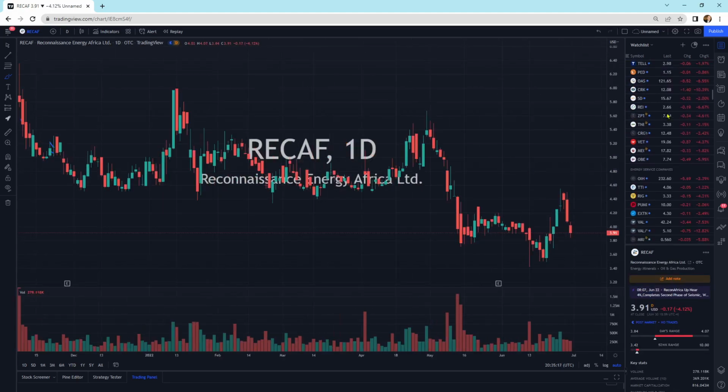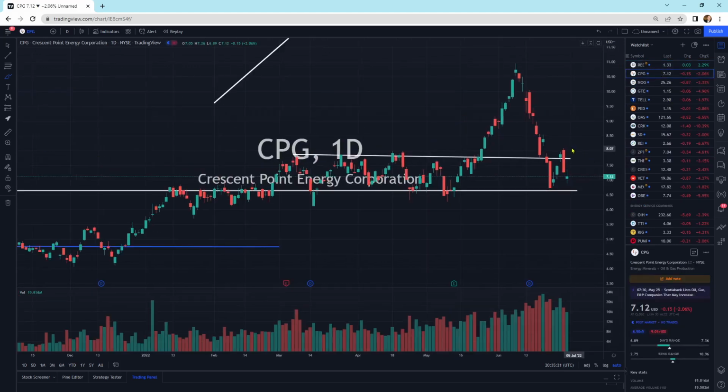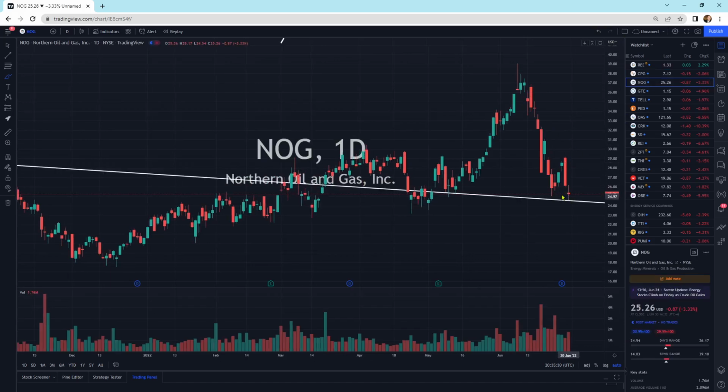Recaf heading a little bit lower. We've got Crescent Point Energy. Again, we got that bearish engulfing here. It gapped lower and then the buyers came in. There is support right underneath it. Northern Oil and Gas selling off. Right on support.